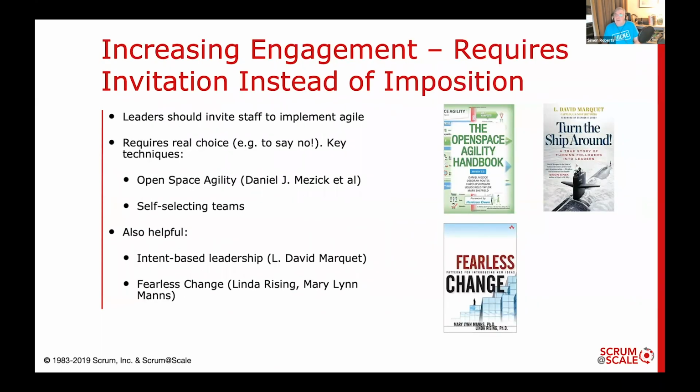And a few months ago, I had the pleasure of presenting another webinar on implementing Scrum at scale. And I wanted to come back to a point I raised there, and that is that increasing engagement also requires leaders to invite instead of impose. Rather than saying, we're now going to do Scrum at scale, everybody has to jump up to the line and just do it, invite them to do it. Use an open space meeting, and Daniel Mezek has got a great approach called open space agility to help you do that. Use self-selecting teams.